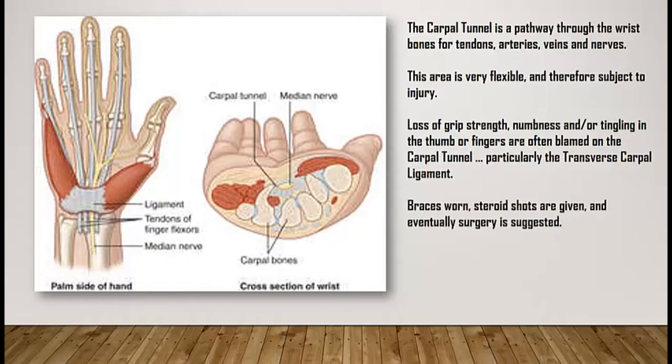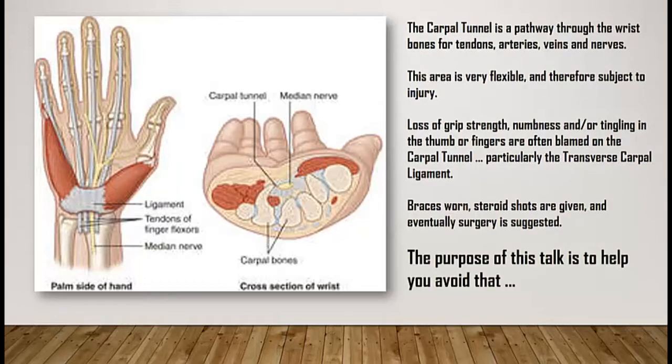If you've been diagnosed with carpal tunnel syndrome, you'll be told to wear braces. You'll probably get some steroid shots. Eventually they'll talk about surgery, and the surgery will be cutting or releasing the transverse carpal ligament. The purpose of this talk is to help you avoid that.